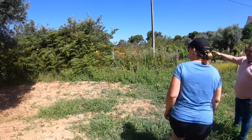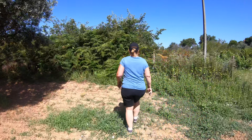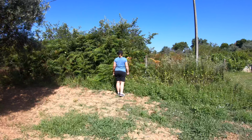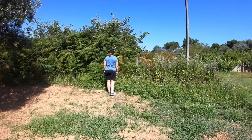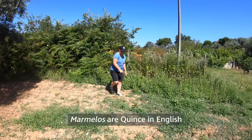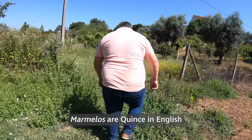To make marmalade. Oh, is it? Yeah. It's marmelade, we call it. Normally we make marmalade from laranja. Laranja you can make, but Portugal is more about this, marmelade. It's very nice. We'll have to do lots of learning when we move to Portugal.